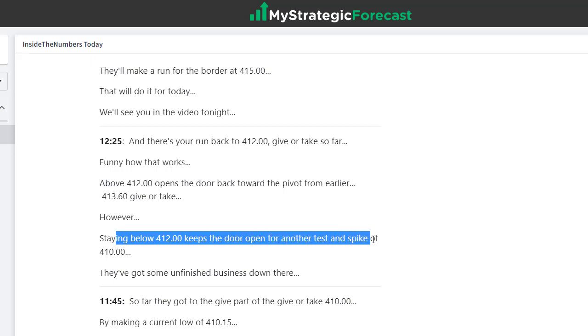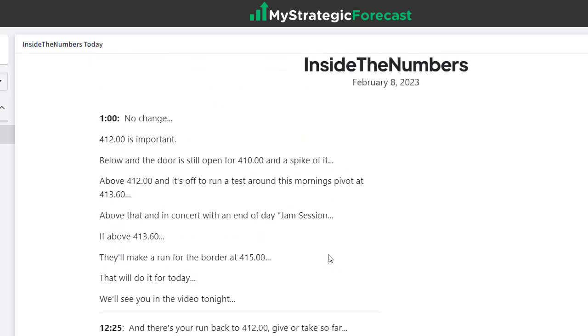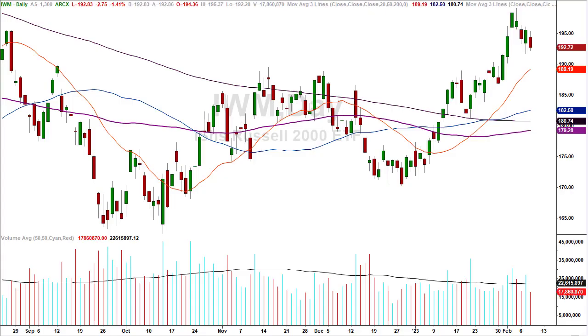Staying below 412 keeps the door open for another test and spike of 410. They've got some unfinished business down there. I wasn't kidding. We're moving along. Pause the video. Read the notes. Go back to the chart to double check the work.